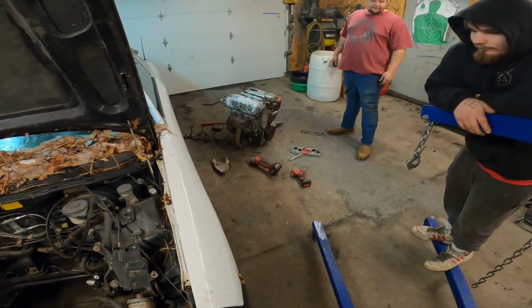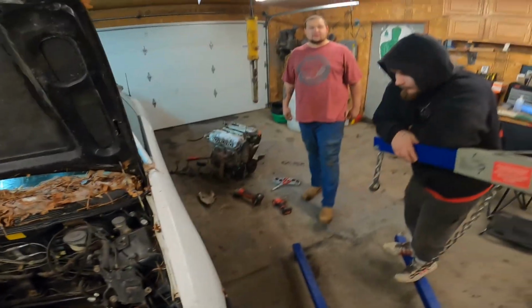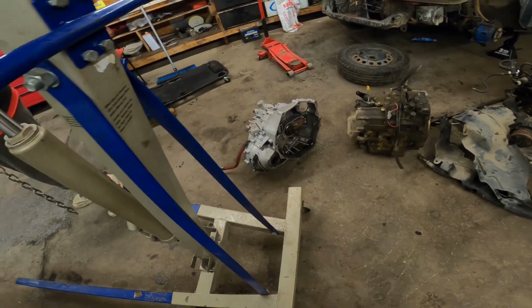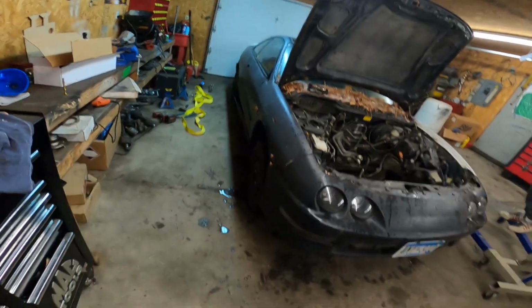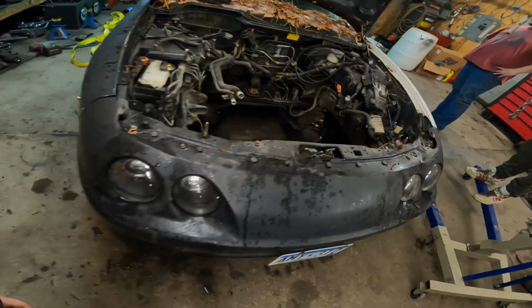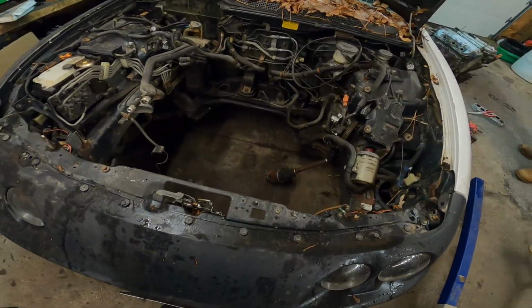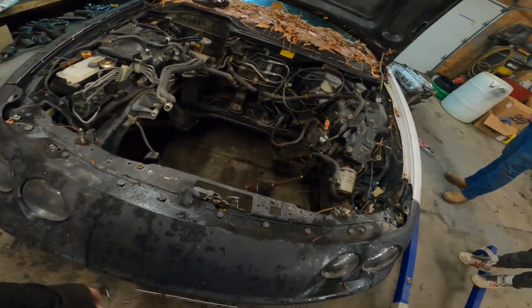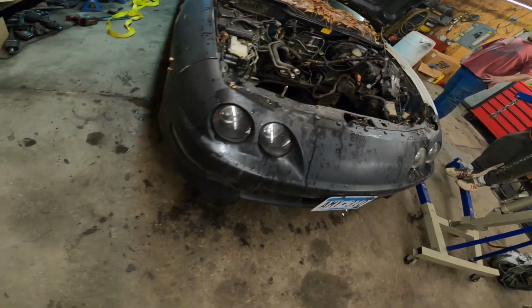There's the motor. I've still got to get my tranny fixed, but I'm going to get that welded up. Here it is, a 2015 Acura Integra. Just kidding, it's a 97. DB8. This is a four-door Type R.